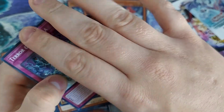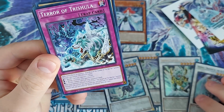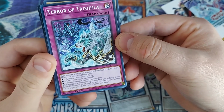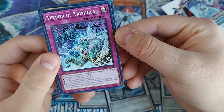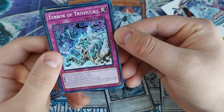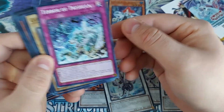Look at that art on this one. This is a very specific Ice Barrier trap, and it's got the wolf on it with Dulorans on the cover here. I think that this is just a Trish and a trap, right? Apply these effects in sequence. Yeah, banish a card your opponent controls, banish a card from the graveyard, banish a card from the hand. So it's just like a little Trish trap. What you need depends on the number of Ice Barrier synchro monsters you control with different names. That's pretty cool. That seems a little situational though. I don't know if it would actually be used that often. Just get Trish out, you know?